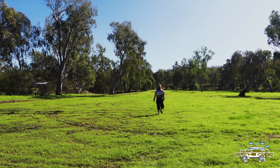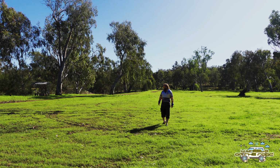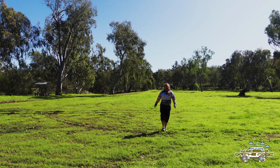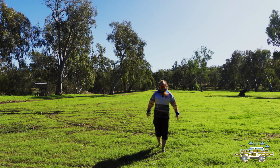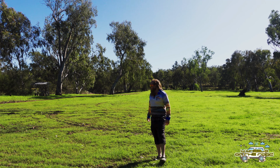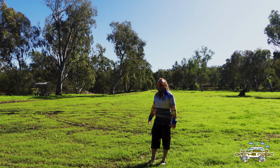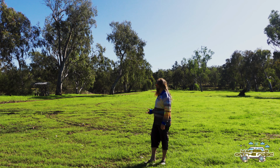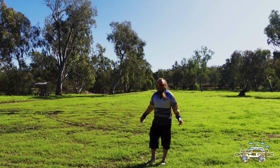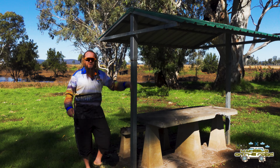It's a huge site here with a ton of space. It's really well maintained as well, so it's a pretty pleasant surprise to actually come up here and find this place. I basically just wanted to come and check out a free camp that I hadn't been to before, and this one's actually pretty nice. One thing I will say about the site though is you need to be self-sufficient here. There are no bathrooms or toilets. There's a couple of covered tables available on site, and you've also got bins.